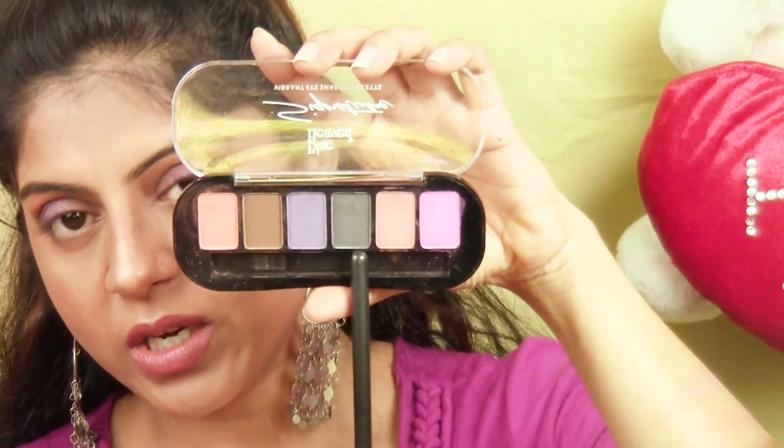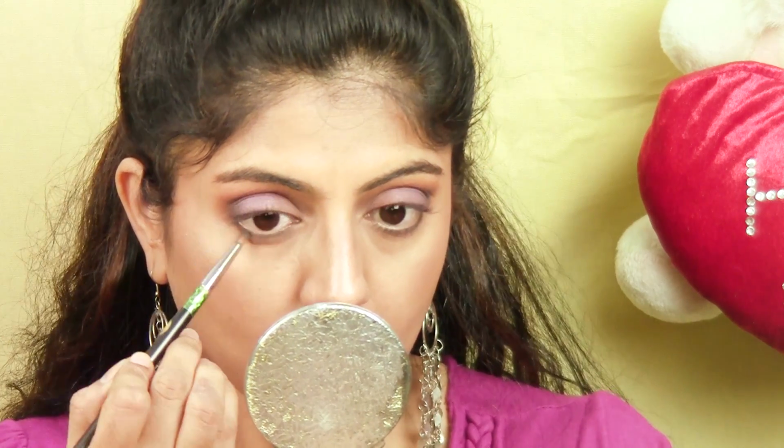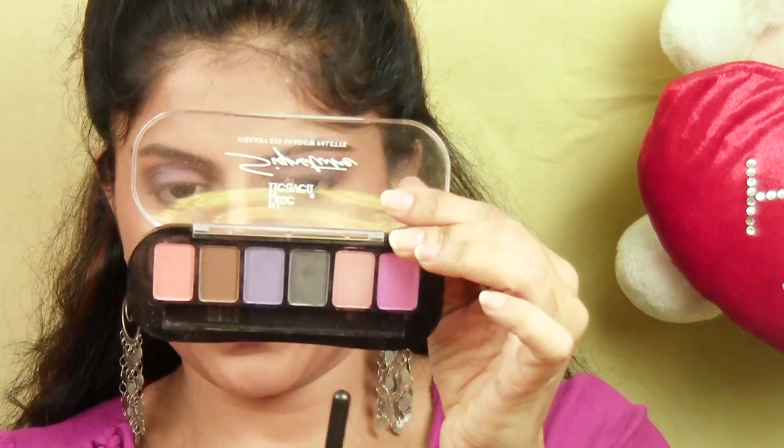So on the lower lash line, I'm going ahead with the darkest color and I'm just going to use a thin pencil brush. I don't want a very thick line. You need to be careful of the powder that's coming out of this. And for the innermost corner, I'm just going to use this lighter shade and see how that looks. This color is actually very close to the skin tone, so you may not see much of a difference.